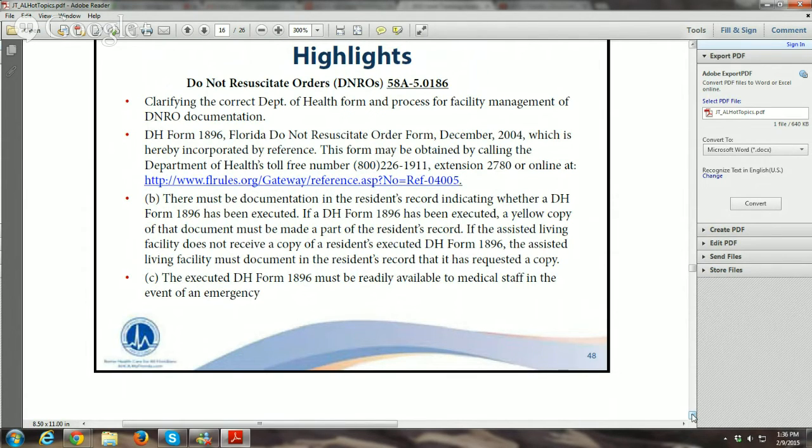If a DNR has been executed, a yellow copy of that document must be made a part of the resident's record. If the assisted living facility does not receive a copy of the resident's executed DNR form, the facility must document in the resident's record that it has requested a copy. So when you're admitting them, you have to ask, do you have a DNR? Can I have a copy? Okay, I'll make note that they do have a DNR.